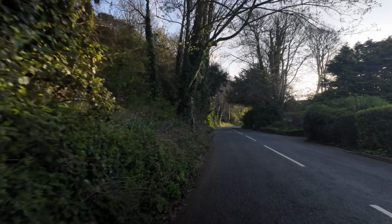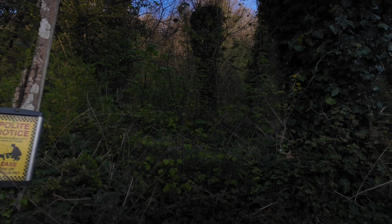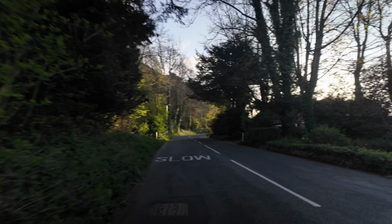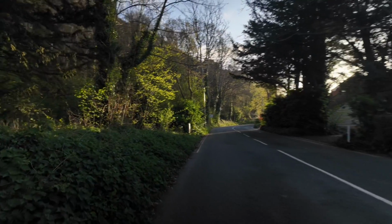Just going past St Lawrence Undercliff Wood at the moment, which is the Hampshire and Isle of Wight Wildlife Trust. Cliff edge woodland here. Got the inner cliff above it, high up there. And we're down in the undercliff. So, to my right is the sea. Well, to my right are some houses, and just beyond their gardens is the sea. A couple of 100 metres away. Almost said miles there.